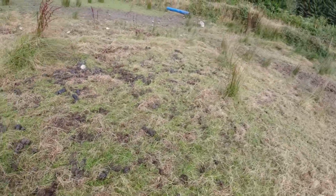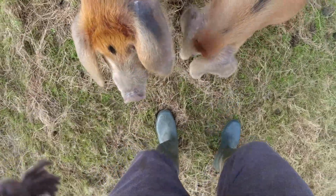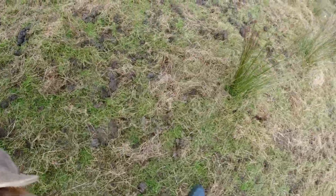You should see them in the morning. I'll feed them in the morning someday, and you can see what happens. They go mad. They love their food. They will literally run towards you, like sprint towards you, and squeal. It's terrifying.